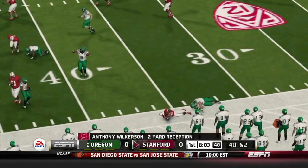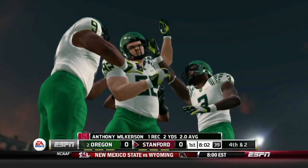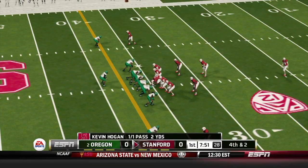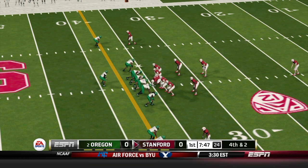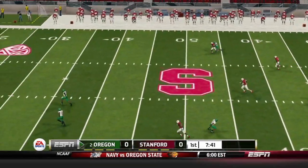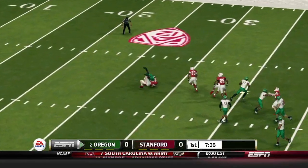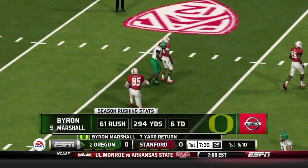To the halfback on the screen. Tackle made around the 35-yard line. That's your goal on every possession: force a three and out and don't allow the offense to get into any sort of rhythm. Marshall back to return it. Marshall fields it at the 24. He's tackled at the 31.